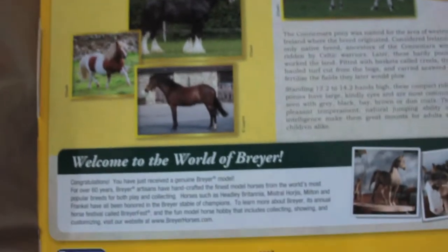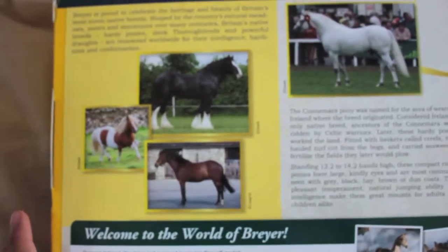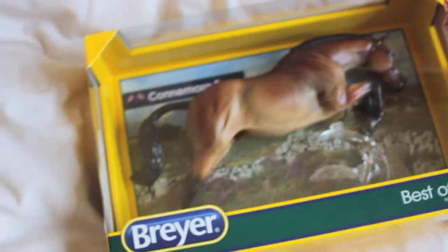So yeah, Connemara pony. Don't even know. So yeah, there's like three different ones of Best of British. The other ones are quite hideous, actually. I don't like them, so I'm not gonna bother getting those. But I shall attempt to unpack him, and I shall be back in a minute.